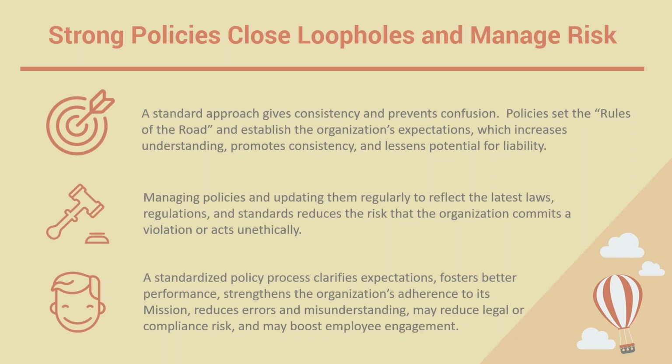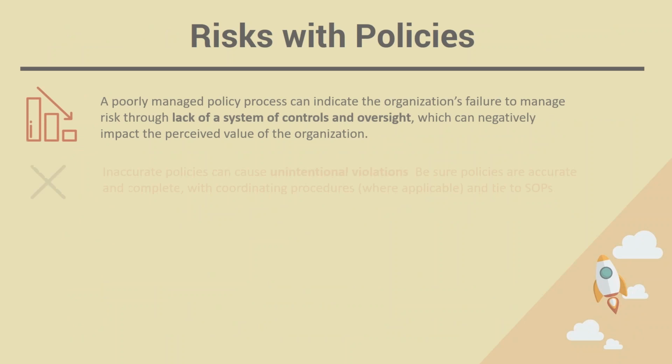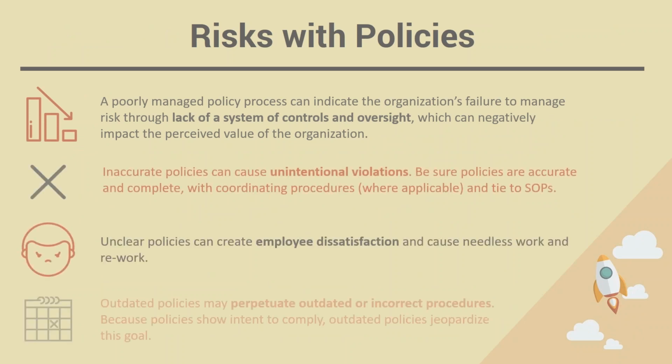Now we'll be talking about risks that are associated with a poor policy process and a policy approach. Without a strong policy process, stakeholders could find that internal controls are weak, and that could result in potential audit risks or audit findings, or even a basis for liability or non-compliance. Inaccurate policies can cause unintentional violations because folks would be following an inaccurate policy or procedure.